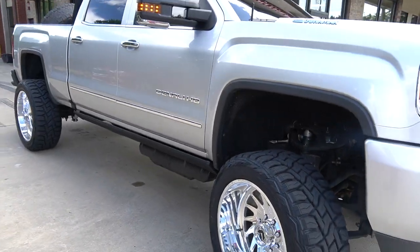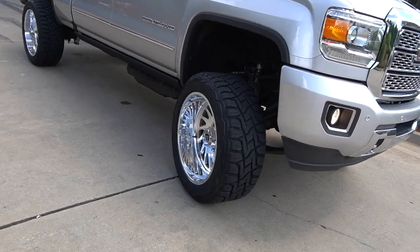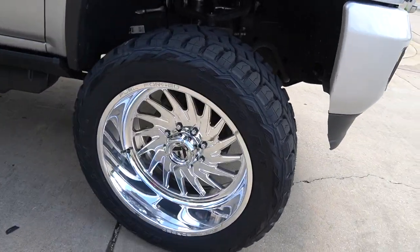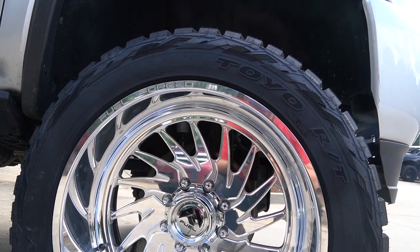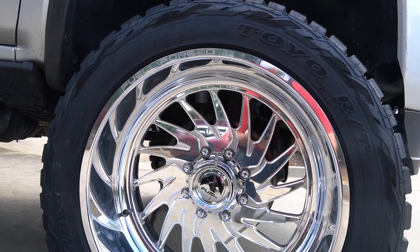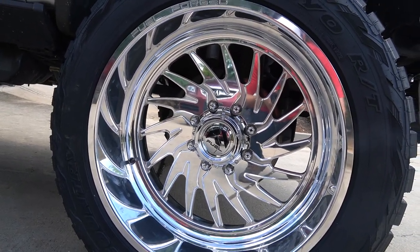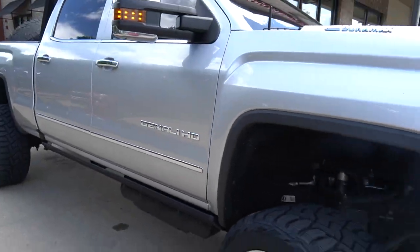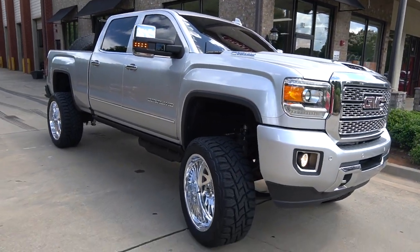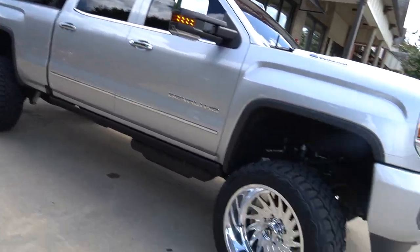2018 GMC 2500, the 37-inch Toyos. Gotta love the Toyos. Nitto and Toyo, best ones in the nation by far. Other than the fact that it's big and silver and lifted, and it gives me that wide bow tie vibes, the 24x12 Fuel Forged, I believe it's the FF110. But I'm a huge fan. I really am. We've got a bunch of these Fuels in stock. So if you guys are looking for a very competitively priced Fuel forged wheel, make sure you come by and check out the Fuel Forge that we have in stock. They've got some awesome designs. They come in all sizes.